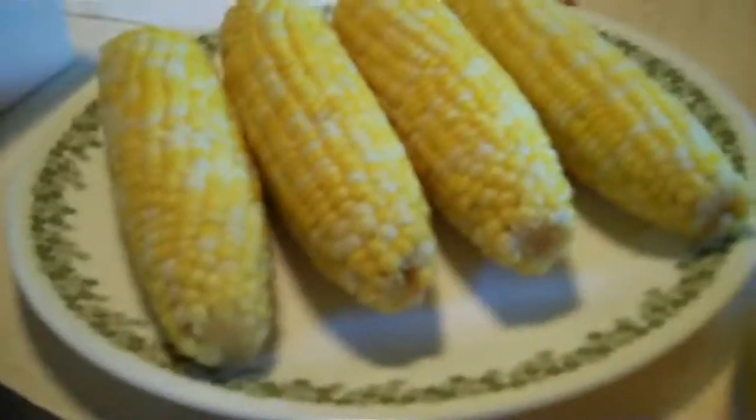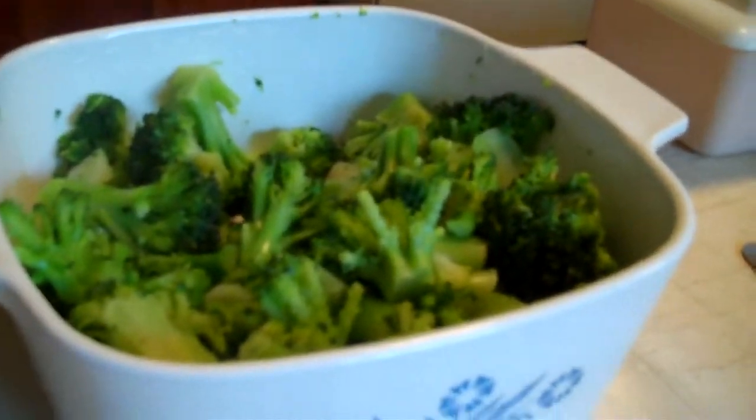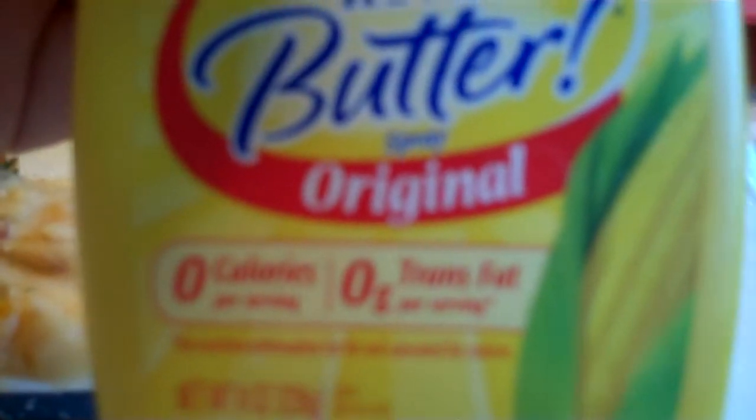I'm here waiting for the humper. He's sitting out back, grilling and talking to the neighbor. I've just got the corn ready, and broccoli. And we each got a little one of these microwave potatoes. And this is the butter we use. I can't believe it's not butter. Zero calories. Zero trans fat. We've been using that for years. Dad's got some pepper cheese in there.